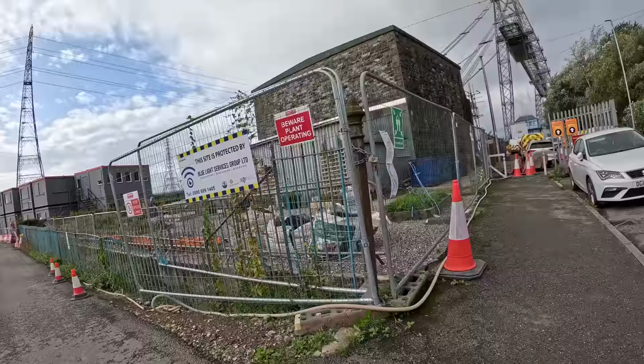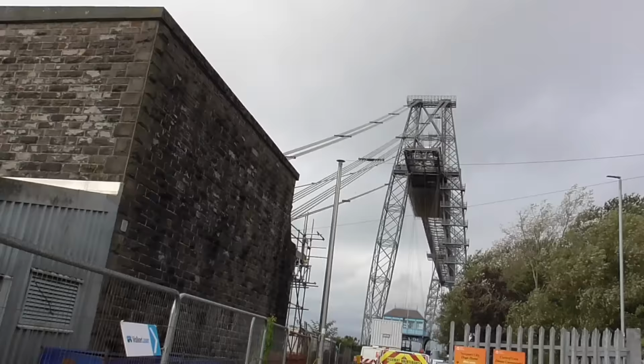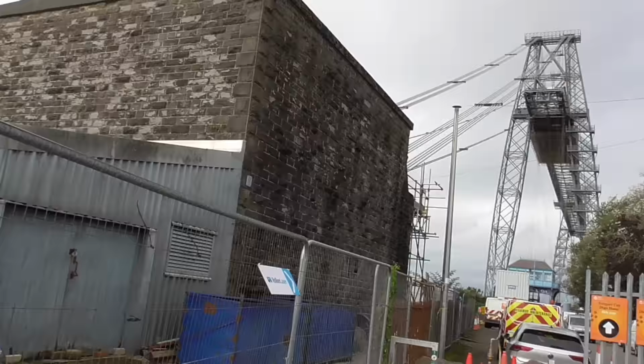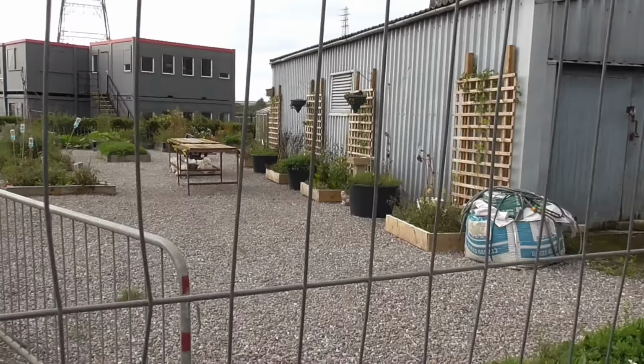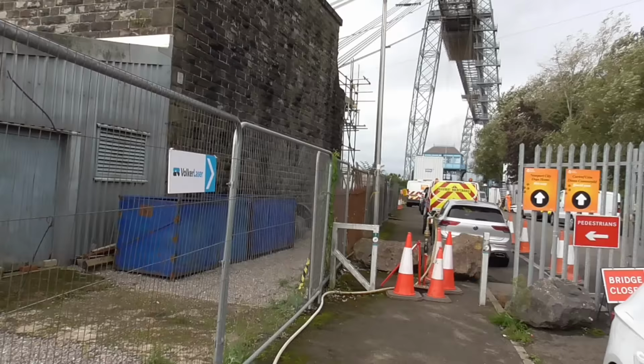So the back of this building here, where the cables run into, I've got this lovely garden. Look how nice this looks. Bit of an allotment going on. Wonder if this is for the community or what? Whether it's linked to the kennels.